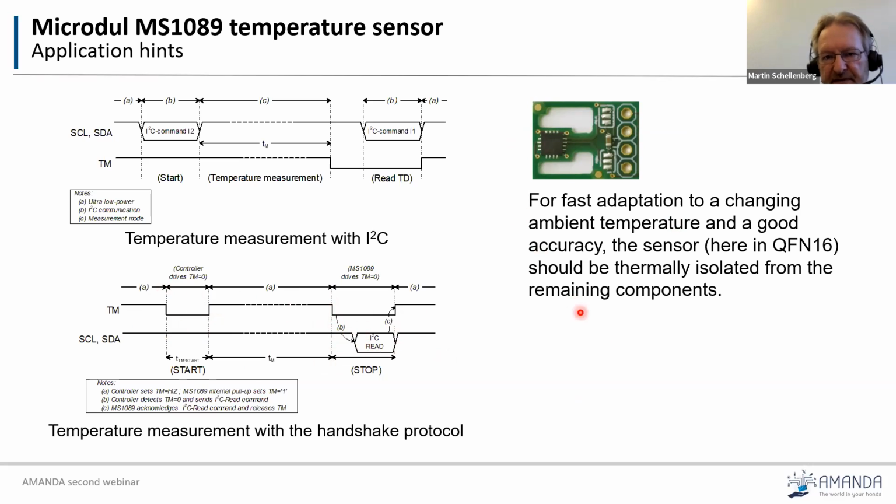On the right, I just have an application hint that for fast adaptation to a changing temperature, it is best to isolate the sensor. So here the sensor is in the QFN package to isolate it thermally from the environment.